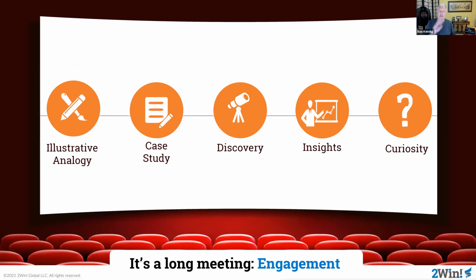But these are the different components. As it says at the bottom, it's a long meeting. So how do I keep people engaged? And one of the ways is how I open and close the meeting, with some techniques around engagement. You can use analogies, personal stories, case studies.